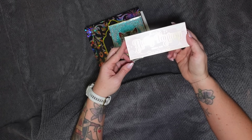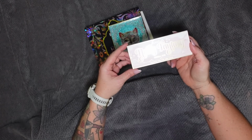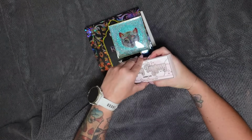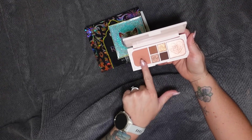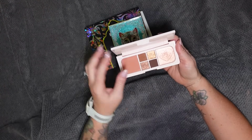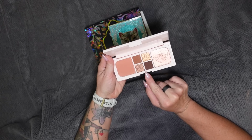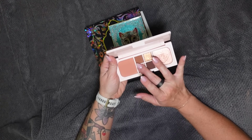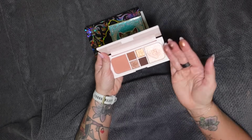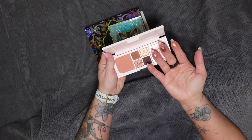P. Louise Fluffy Fantasy in Sienna Sun. This is a palette for eye and face. So you've got the eyeshadow shades in the middle, and then you've got a blush and a highlighter. I like these shades. They are a little bit deeper, so I can't really wear this to work. We will go ahead and swatch the shimmers and then the highlighter. So the highlighter is a little bit deeper for me as well.